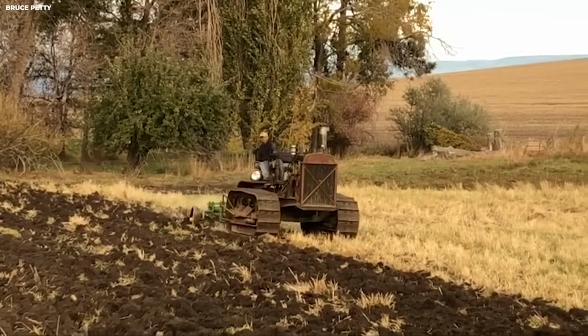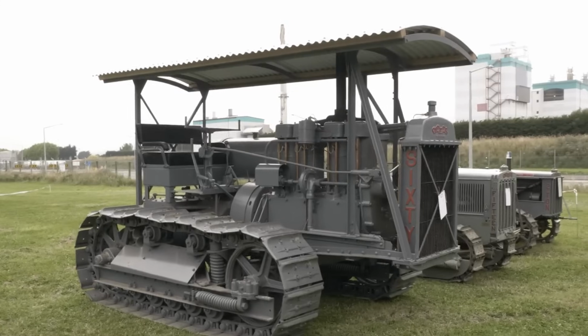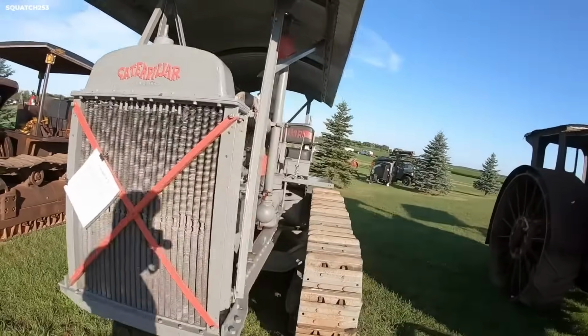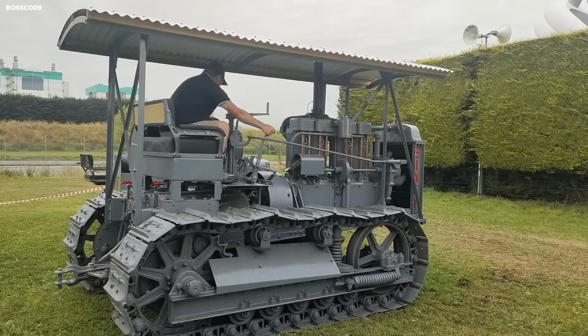Caterpillar, as we know, never looked back. And today, the brand is a global powerhouse. And the 60, well, it remains a beloved piece of Caterpillar lore. At antique tractor meets, enthusiasts will flock to any demonstration where one of these behemoths will fire up its engine, bridging the gap between the early 1900s and the modern mechanical world.